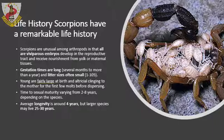As soon as they are born, they cling to the mother for the first few months before they disperse, and they reach sexual maturity from 2 to 8 years, depending on the species. Their lifespan is 4 years. Some larger species can live up to 25 to 30 years. They molt like other insects. When they reach adulthood, they stop molting. Sometimes, when the mother scorpion cannot find enough insects, bugs, or grub worms to eat, she will grab one of the babies and eat that. Luckily, this is only a last resort.